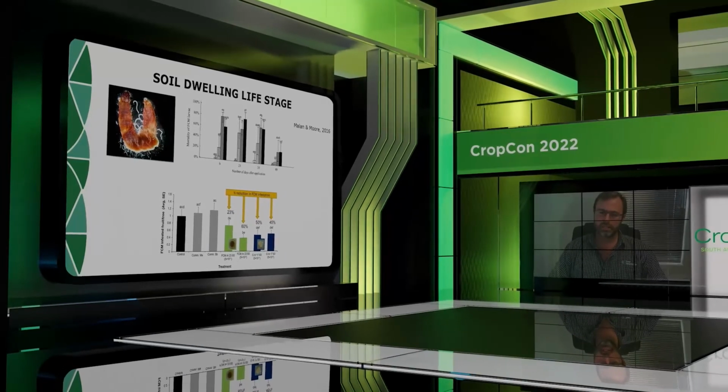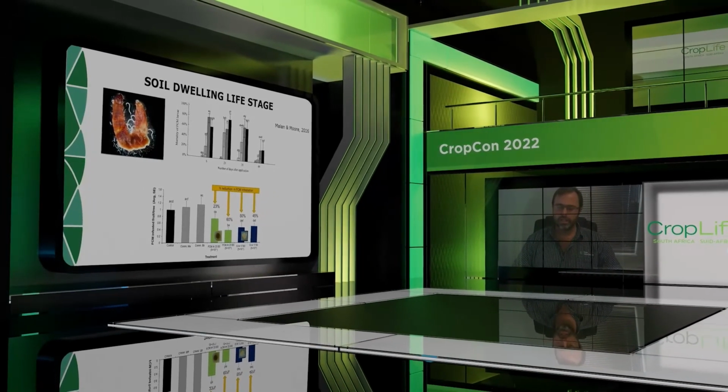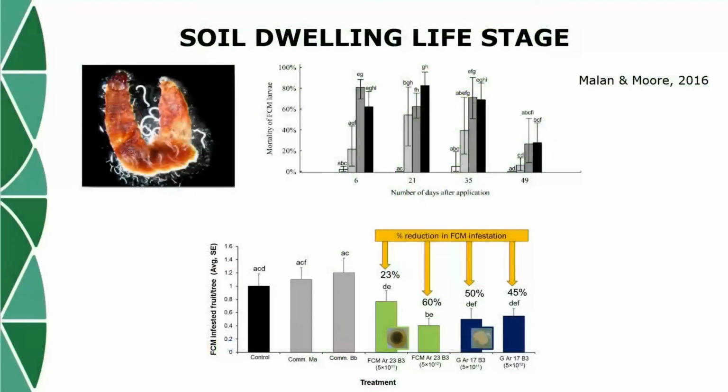But when one looks at that specific life stage and the timing of the program, as well as the environmental conditions of both the orchard and the substrate in which you're applying, it can be a slight hit and miss exercise, and it takes a lot of commitment by the producer, the supplier, and the technical advisor involved to ensure that the grower is getting the best value for money when using these products.